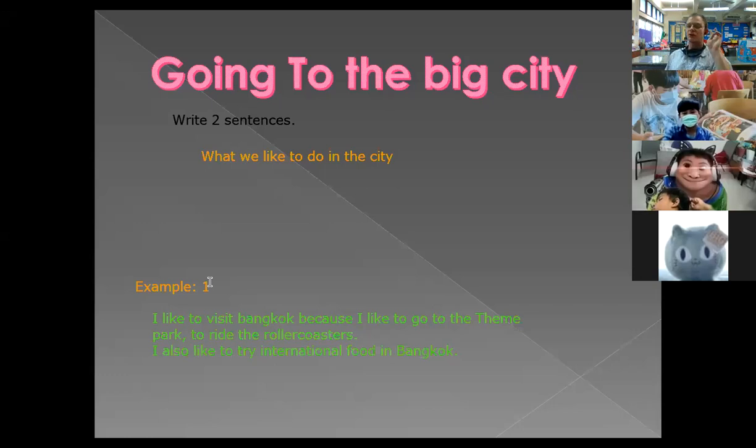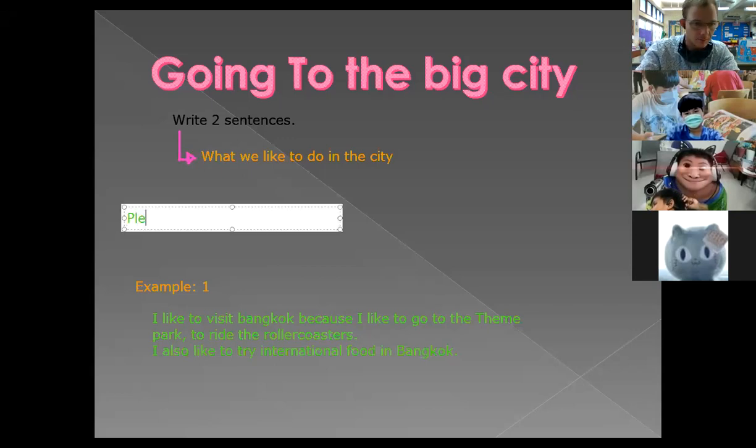So I want all of us to write two sentences to explain what we like to do in the city. Let me just draw this over here. Write two sentences about what we like to do in the city. When you are finished with the sentences, I also want you to send them in the line group. Please send the homework to the line group.